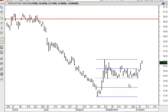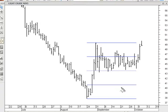Okay, I'm keeping the video really brief, but just a couple of charts. This is the United States Oil Fund ETF that we've been following, and we've been following this level, this halfway point off the low. And the first sign of strength off a low is to mark the halfway point from the low to the first rally high. Just worthy of note that oil seems to have found support here. And this is crude futures as well.